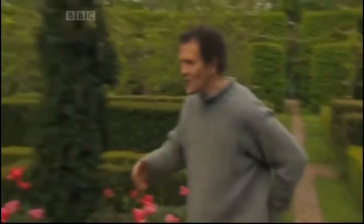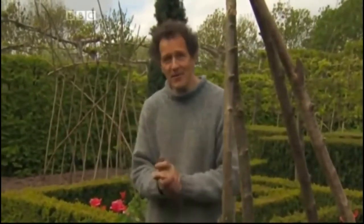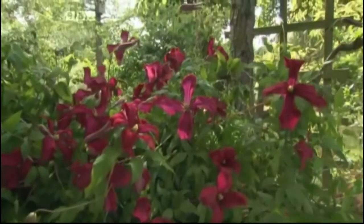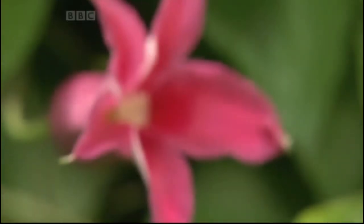Now, as part of the transformation of the vegetable garden into a cottage garden, and of course cottage gardens include vegetables, so I'm not ditching them, I'm adding some clematis. I always feel that clematis have that loose abundance that adds a softness to any border. And of course the cottage garden, by definition, is soft in flower.